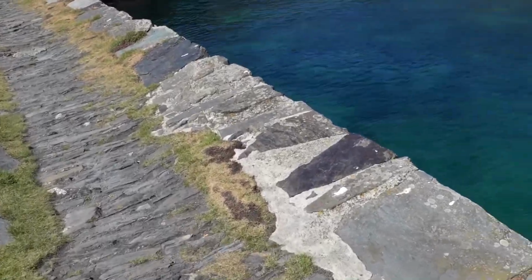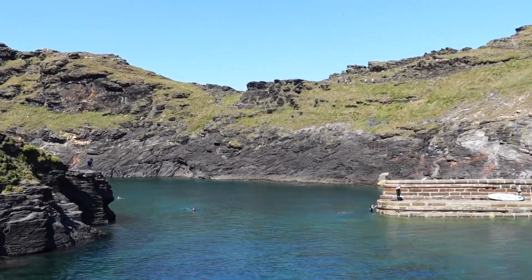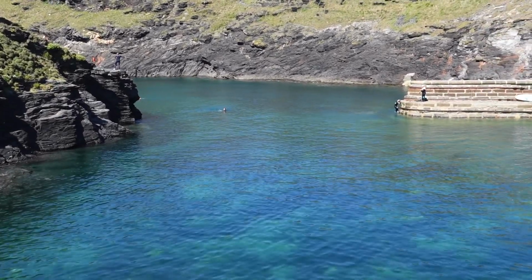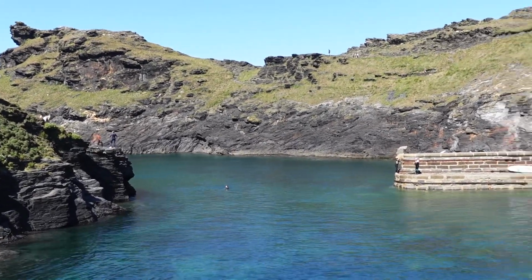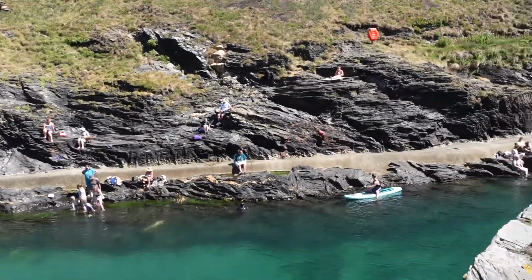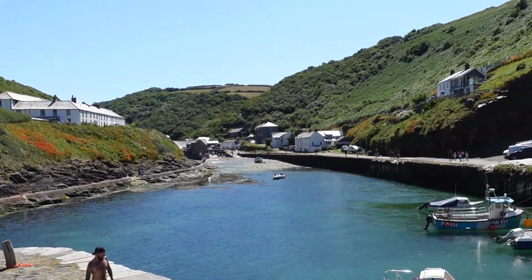Just up on the top of a wall now. Just climbed up those steps there. You can see why this natural inlet up on the North Cornish Coast is so popular with swimmers and boaters and stuff like that. That's amazing, look at that. What an amazing harbour. People down there having a swim, a dog down there barking. That's looking back on Boscastle.